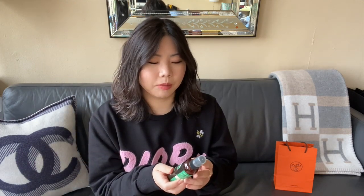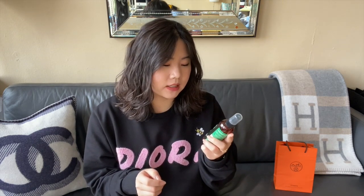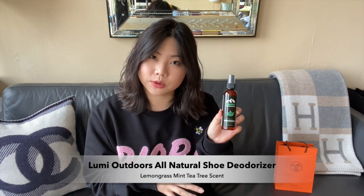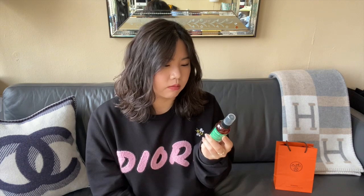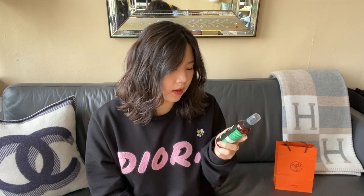This next item might be a little funny. Maybe it's something we all don't really want to talk about, but this is an all-natural shoe deodorizer, and it's from a brand called Lumi Outdoors. This one in particular is a lemongrass, mint, and tea tree scent. I know they have a few other scents, and I really like this.